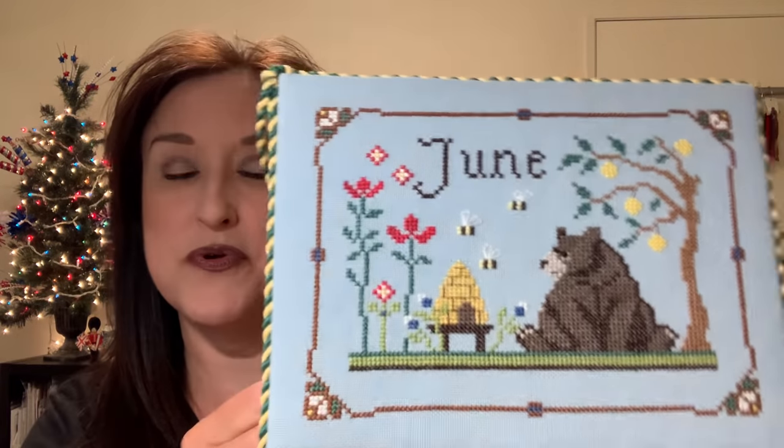Happy June, everybody. I can't believe it's June. 4 months until Halloween, or 4 months until October. My favorite time of year is October, November, December, fall, Christmas time. I love to stitch Halloween. I love stitching Christmas. So I did pull out the one and only June decoration that I have, and I thought I would show you guys.